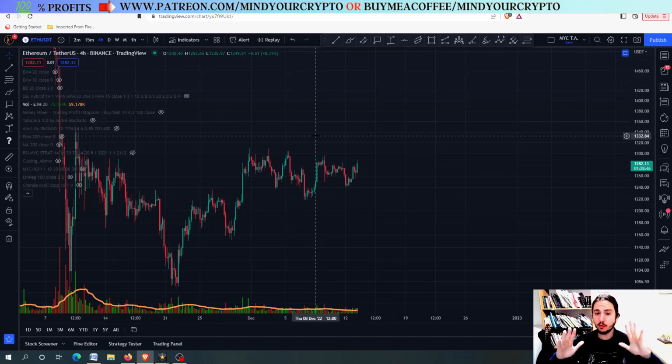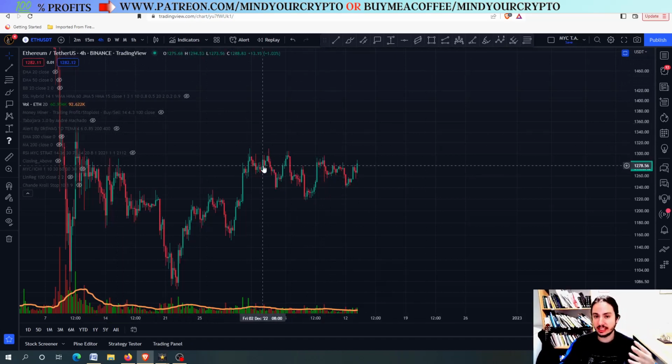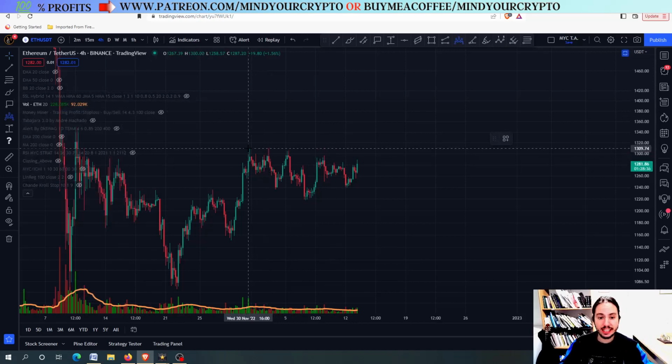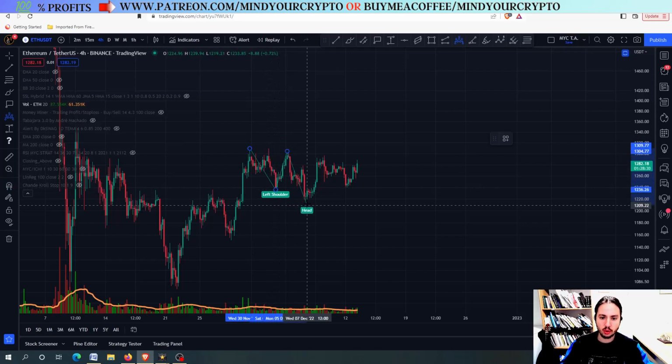If we clear all the things off the graph and see it clearly, then we will realize that we are having a very nice, typical head and shoulders pattern. And why is that, Bill? Of course, I'm going to explain. The left shoulder, the head, and of course, the right shoulder.